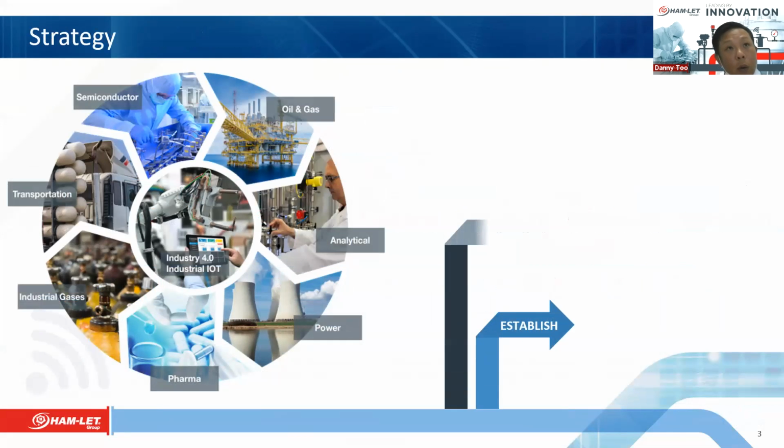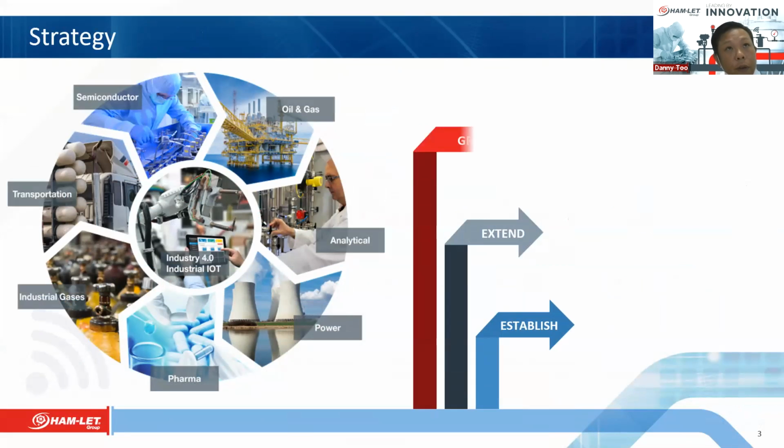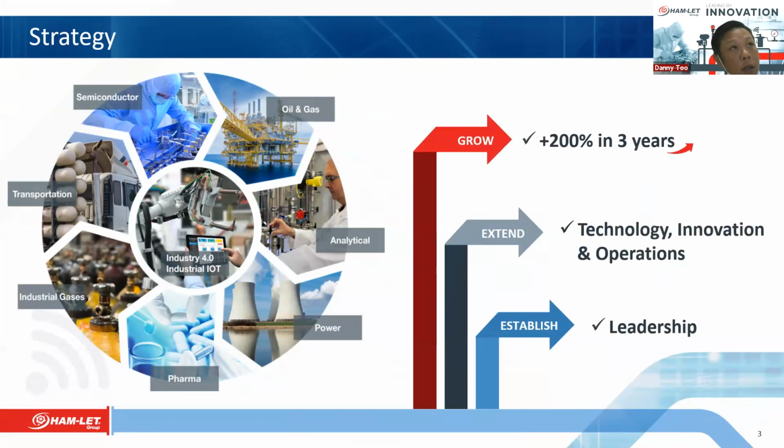So basically, we are covering a lot of industries: semiconductors, transportation, industrial gas, pharma, power, and so on. Of course, our topic today will be more on Industry 4.0 and industrial IoT. Our global strategy is to have 200% growth in the next 3 years, and we are seeing the goal very near to us.